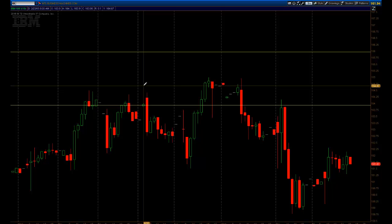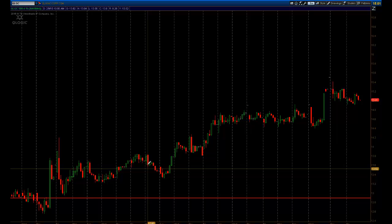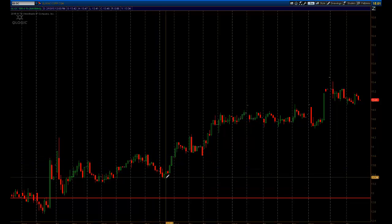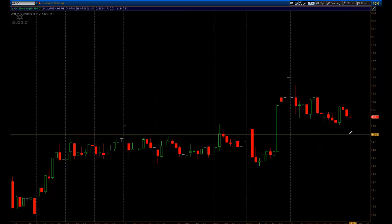Our next pick was QLogic, which was on the 7th of February. Zoom out just a little bit to get to the 7th. It was at 13.69 when we recorded the video. So it was about here where it was at. It came down a little more, but then it started to push higher. And right now it's up 9.6% as of the close of Friday. Not a bad move from the 7th to the 28th.